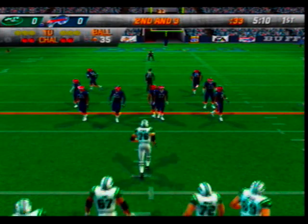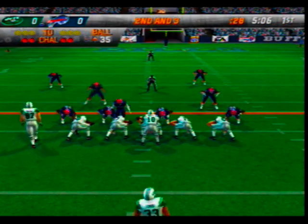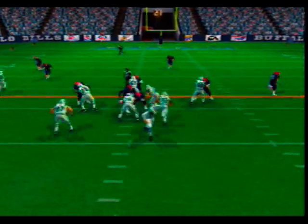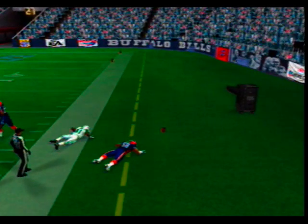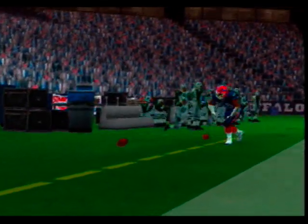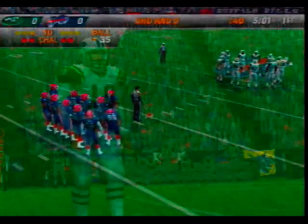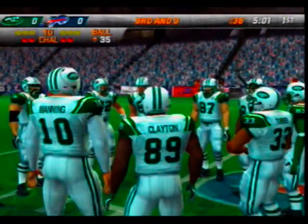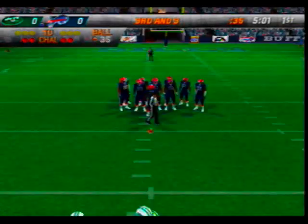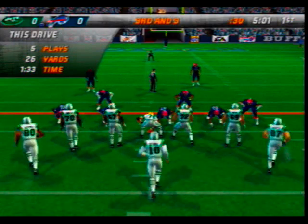Second and three coming up here. Ball on the 35-yard line. Only one man back. He hands it off. Gets rid of it. Holden was the intended receiver on that play. Third and three. Ball on the 35-yard line.